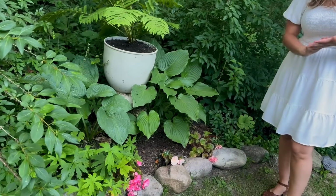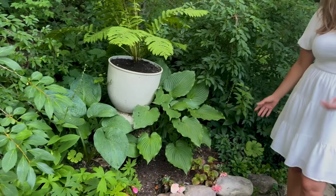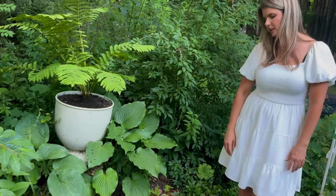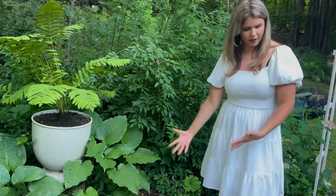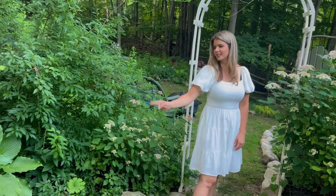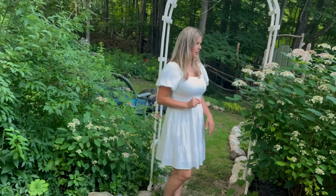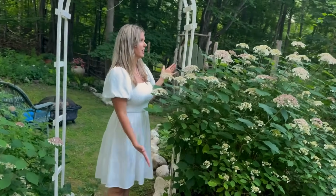These non-stop begonias, I can't remember exactly which tuberous begonias those are, but they're doing okay. They seem a little bit sad, and I feel like I've let them down in some way. So we'll have to give that a thought. We'll have to have a chat and see what you need from me. But look at this hydrangea.